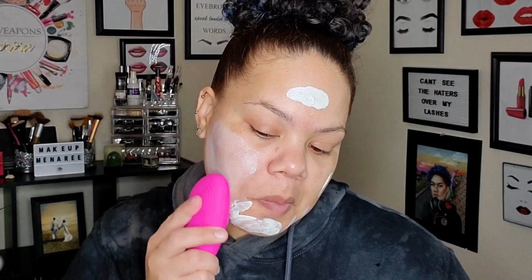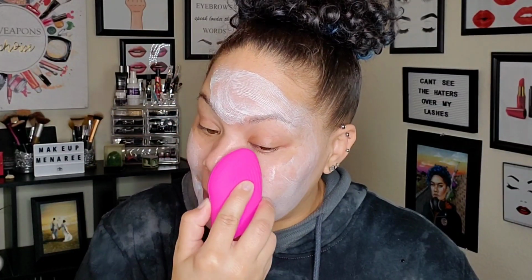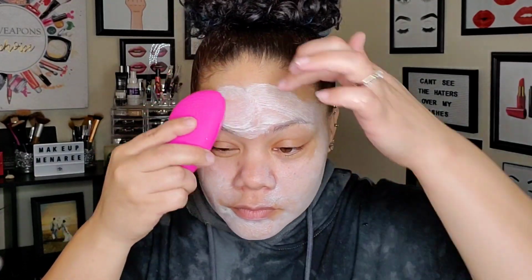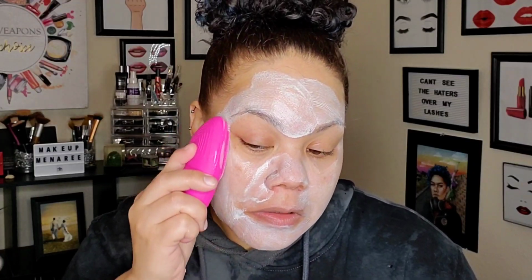You can change it to different speeds, and it just helps to massage all that into your skin. So I'm just gonna go ahead and massage that around my face. Super small, lightweight, gets into all those areas you need to get it into. I'm gonna add a little water, and it is waterproof. And it just feels really, really nice.